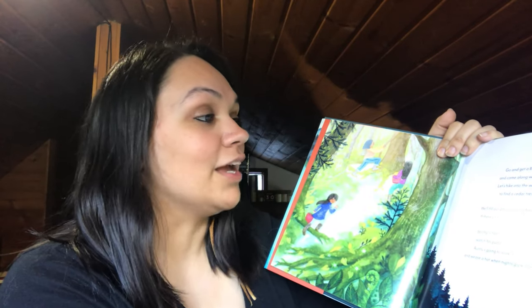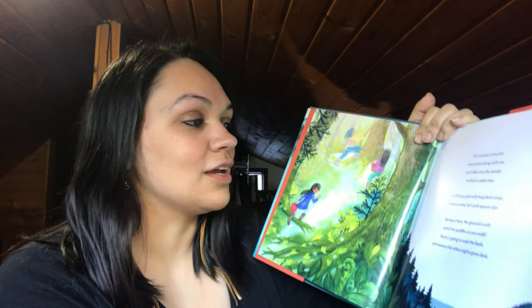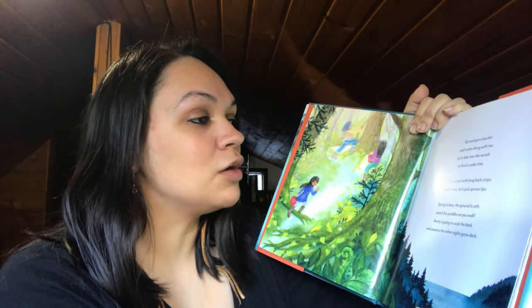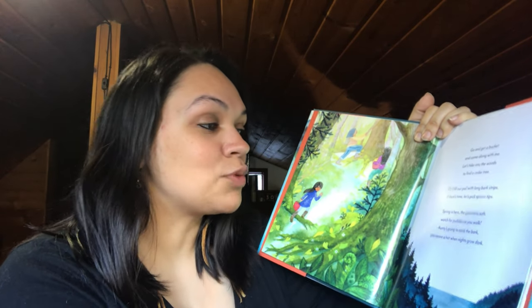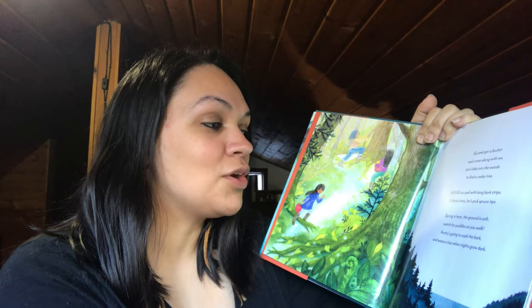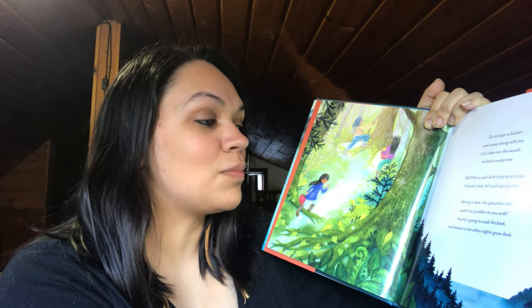Go and get a bucket and come along with me. Let's hike into the woods to find a cedar tree. We'll fill our pail with long bark strips. If there's time, let's pick spruce tips. Spring is here, the ground is soft. Watch for puddles as you walk. Auntie's going to soak the bark and weave a hat when night grows dark.